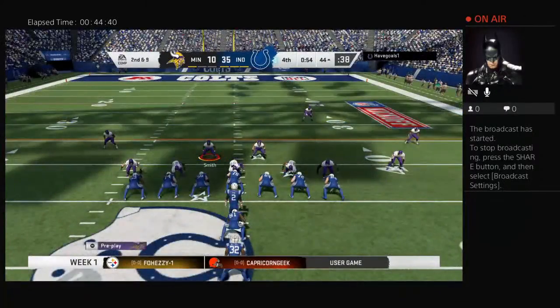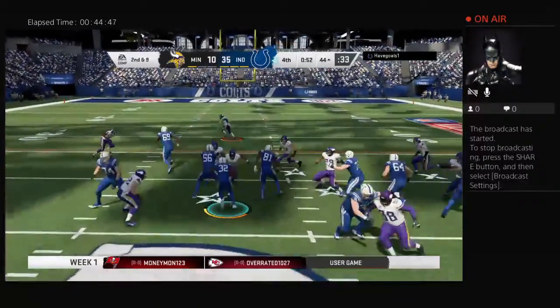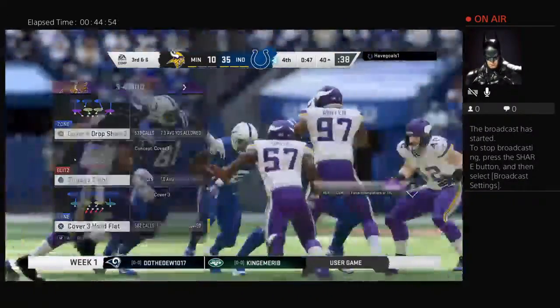The run only got a yard. Here's second and 9. Again, it's Williams, and he's dropped right at the 40. Gain of 3. Charles, why didn't they just take the knee there?